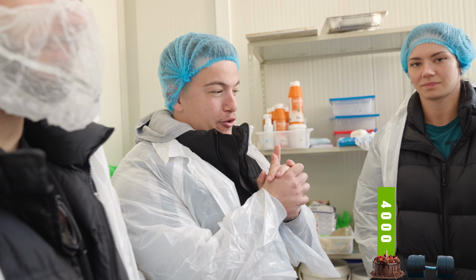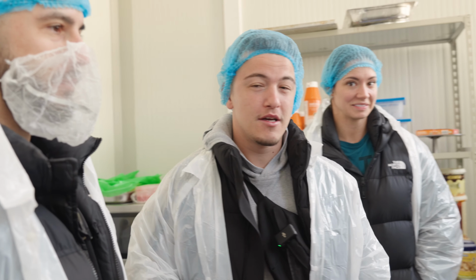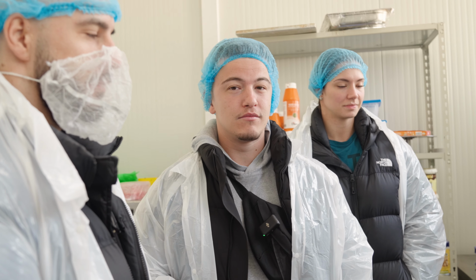This cake is also approximately 30,000 calories. Shout out to James Caterers for helping us make this crazy cake, because without them, there'd be no cake.